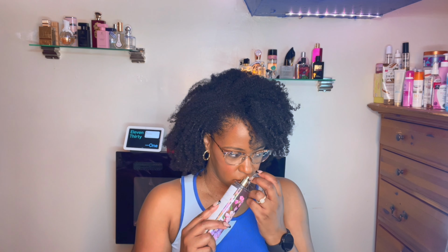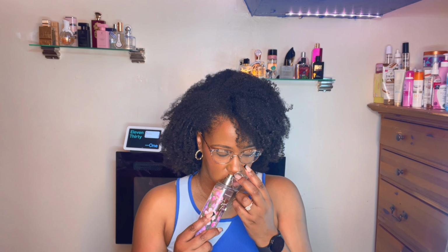It is 10. I am going to start off with Sweet Pea. Sweet Pea is an oldie but a goodie. She is a beautiful, soft, sweet scent. It has Sweet Pea Water Repair, Sheer Freesia, Luscious Raspberry, and Soft Musk. You can smell the soft musk and that soft, beautiful pear in here. It's just really, really good. It's a fruity sweet scent with a hint of musk in it.